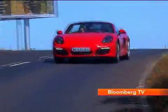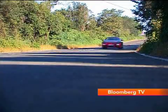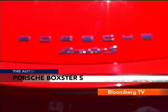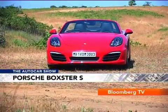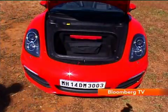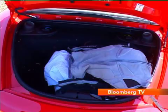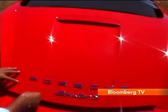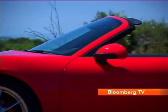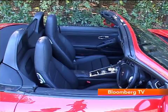Adds to the charm. And you can plan a weekend trip for 2 people in the Boxster. That's because it has a 150-litre boot in the nose. And if that isn't enough, there is a 130-litre boot at the back. You can stash a fair amount of soft luggage in both. The only downside is that the Boxster's cabin doesn't have place even for kids in the back.